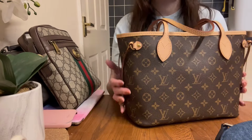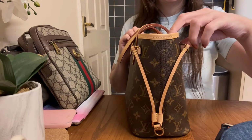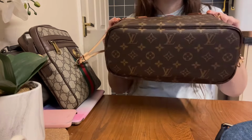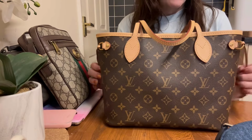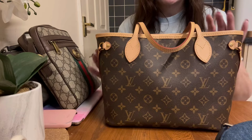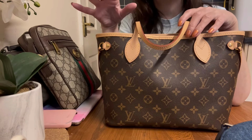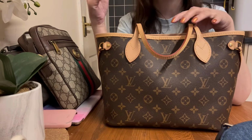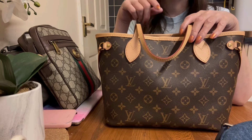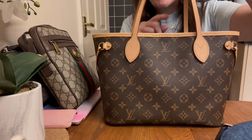And this literally is just, it's like it's been in storage, I suppose. So I'll just show you around the bag. It's just the same as any other Neverfull, only it's a petite version. And it's beautiful, and I can't believe that I don't use it. I think because the Neverfull MM that I use as my daily bag, or as my often used bag, has the beige interior, and because it's the MM, it's got a longer strap drop.